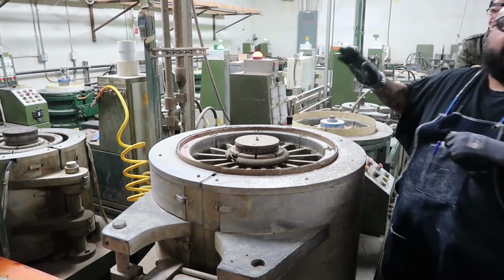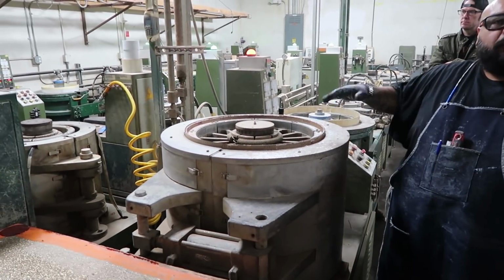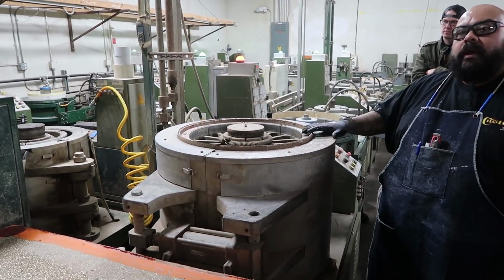I start my timer. Now this machine will do the rest of the job. It'll give the shell 2,600 pounds of pressure per square inch. The machine's heated a little under 200 degrees, and it'll cook in here for 7.5 to 8 minutes.